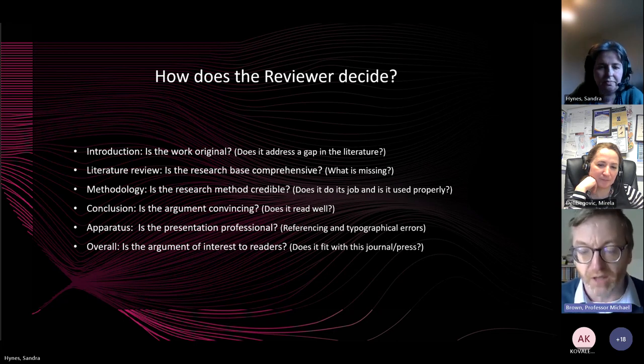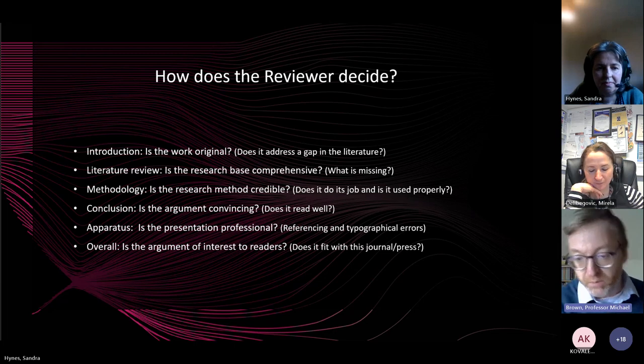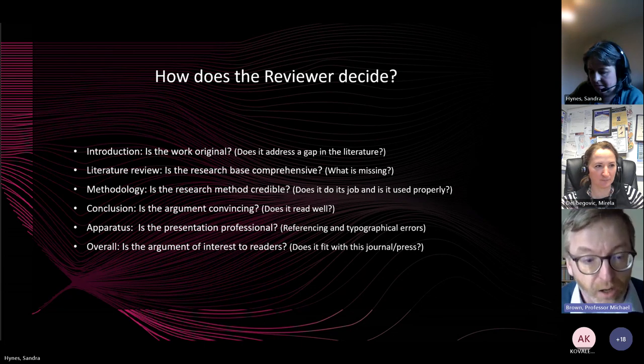And more generally, does the article actually read well? Have you been carried from the posing of a question to the answering of the question succinctly and with a degree of convincement? Are you able to move the reader? Has the reader been moved from the introduction to the conclusion easily? And is the work clear?